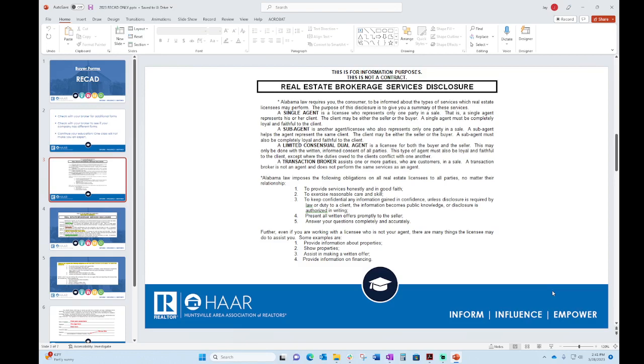However, it is required by the Alabama Real Estate Commission. And basically, it just goes over the different kinds of professional relationships that you can enter into with the real estate agent. But once again, this form is just for informational purposes only, and it's not a legally binding form. And once I let them know that, it very much puts them at ease. They know that I'm just giving them information, and I find that they're much more receptive to just sit and listen to what I have to say.